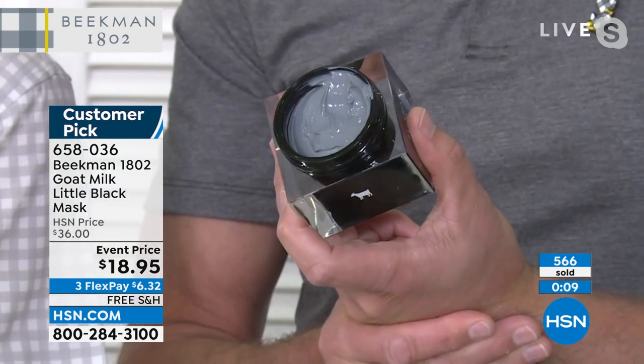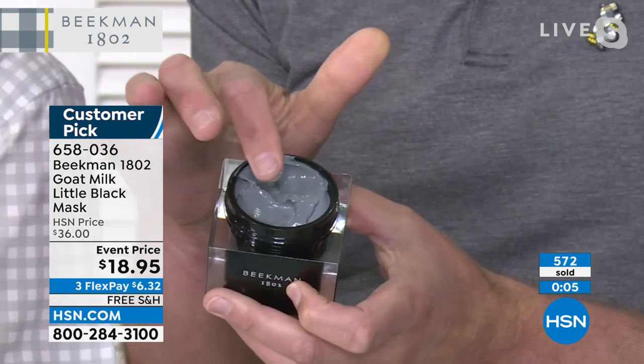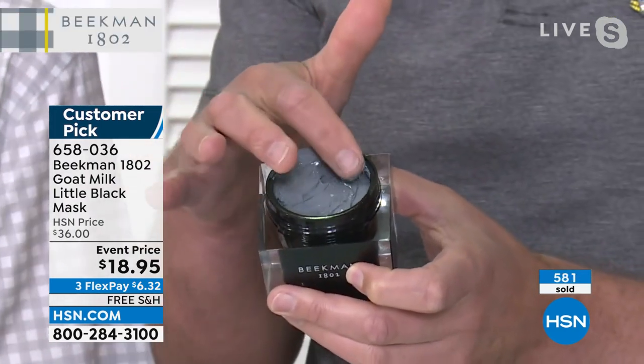The other thing I like about this is that there's no additional fragrance. Because if you're putting on a mask, you don't want to sit there for 30 minutes breathing in some fragrance that you don't like. No additional fragrance is added to this product. It's just the all-natural fragrance of the clay and the goat milk. And then you've got the retinol and peptides.